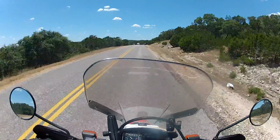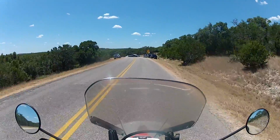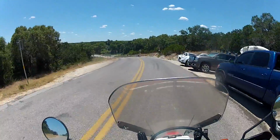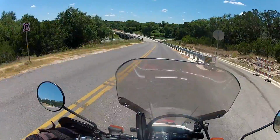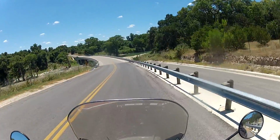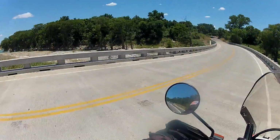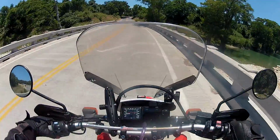There's the river coming up. I can tell because all these cars are parked off to the side. Now there is a resort encampment right here, Serenity Oaks. That's all private. This last flood that we had, this road got washed out. I'm just going to see if it's still washed out. Oh, they kind of fixed it. Pretty, pretty, pretty.